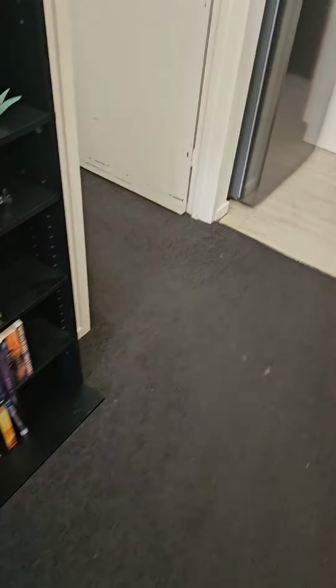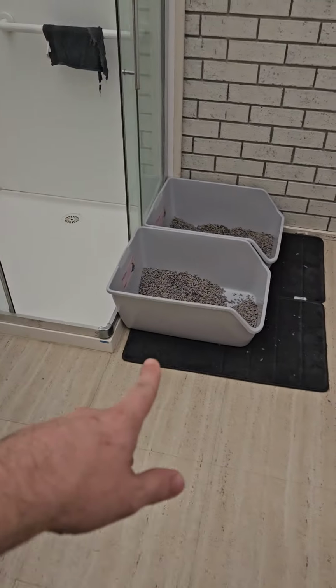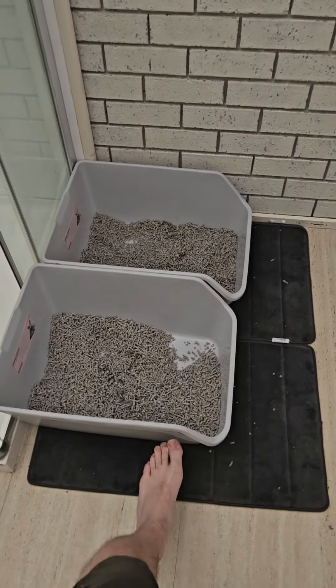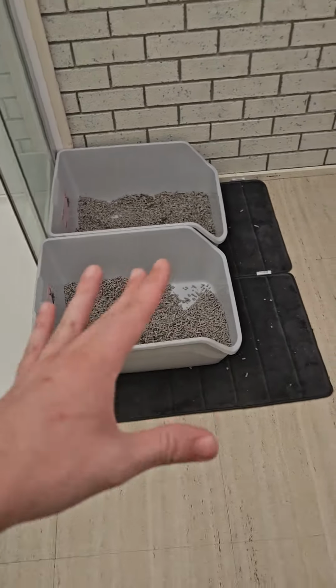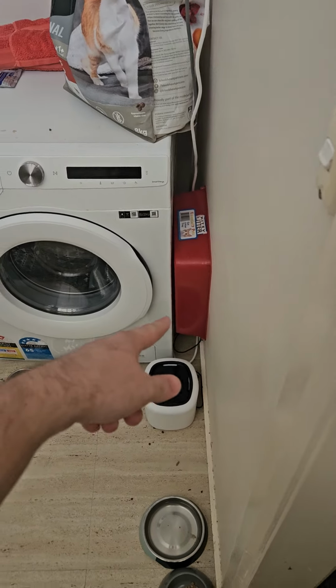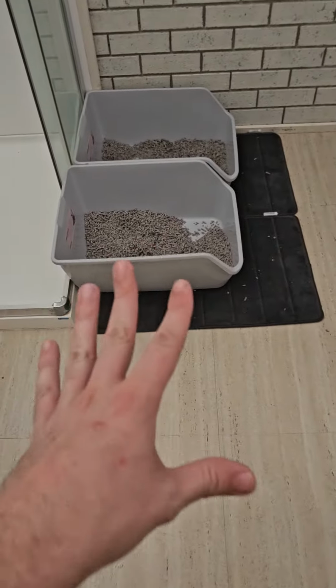What I do have is 2 massive litter boxes from Bunnings, excuse the mess, it's a little bit messy. They're high sides as well, which I just use to block the electronics there. That's a conventional litter box. This is about twice the size of that. So I've got 2 of those in there.